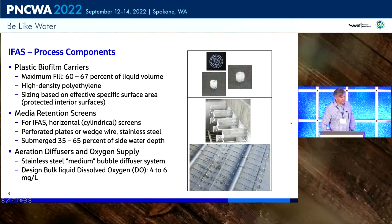So a little bit about some of the components. You can see we have some plastic biofilm carriers. Usually there's a certain percentage fill volume that you can put into the bioreactors with those. They're high density polyethylene. And the sizing is based on the effective specific surface area, basically the inside of that media. There are a number of manufacturers out there, but that's how they're sized and how you determine how much media you need, essentially figuring out that effective specific surface area.